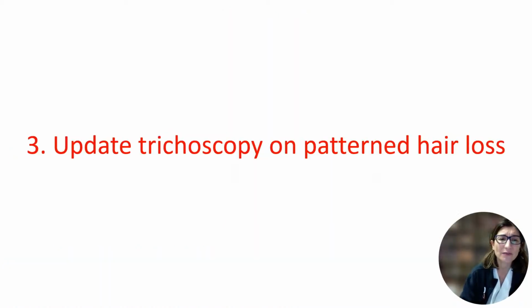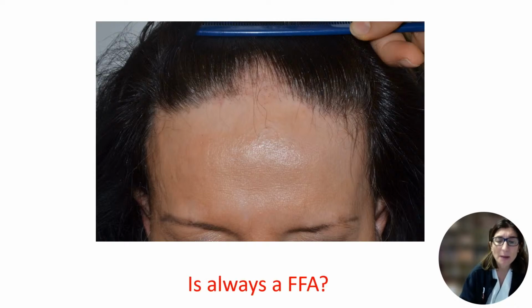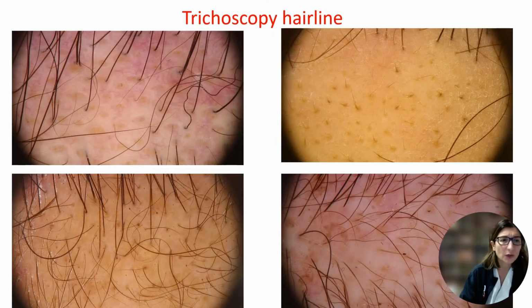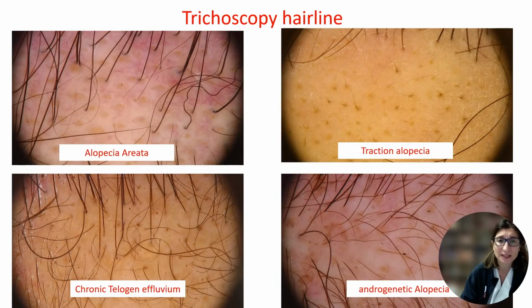And finally, we have the patterned hair disease. When we have especially involvement of the hairline, we always have to think of FFA. But we have a lot of other diseases that can induce this aspect, and on trichoscopy you can get some idea. You can see four different trichoscopies of the hairline and four different diseases.